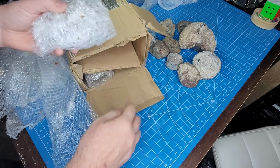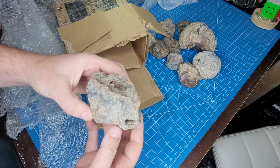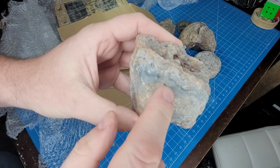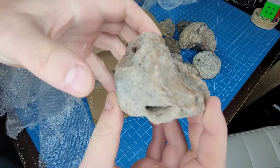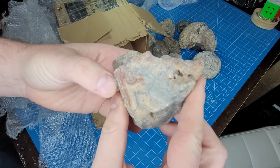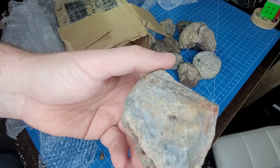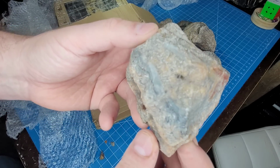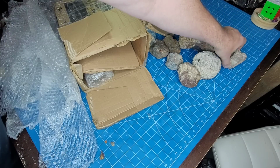Still a bunch of rocks in here. There's another agate, that nice banding here. Lots of fortification banding in that one. There's some botryoidal bits in that. Ooh, some nice fortifications there. That's got some nice color. That's going to be a nice one. I can tell already. That's going to be a highlight one, I think.